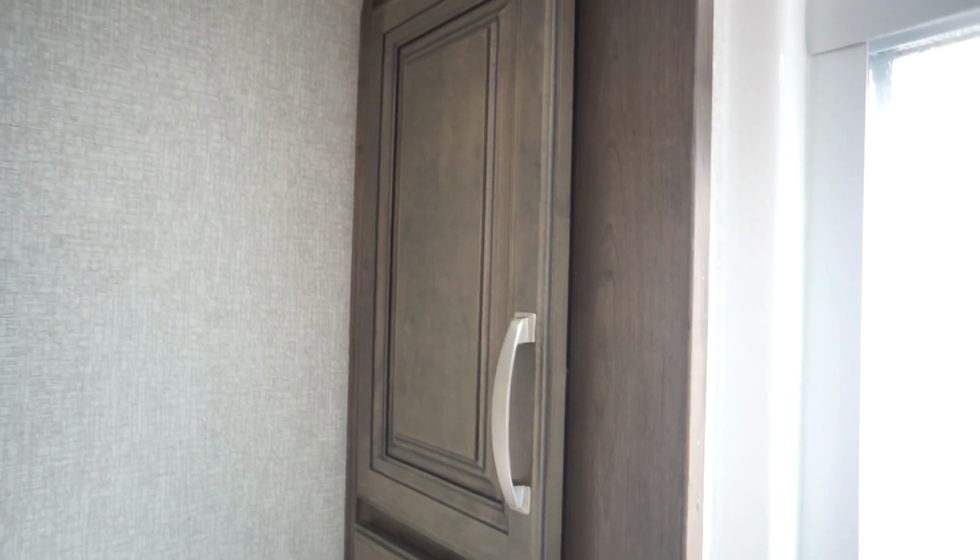Back here we have more storage for linens and everything like that. And we have a shower that we can stand upright in, which I've seen in many other RVs. It makes it a little bit awkward if you're tall. We have a skylight in the bathroom. It's small, it's compact, but it's everything we need.